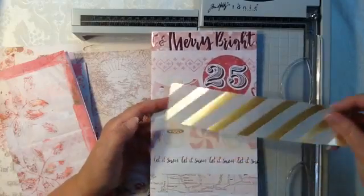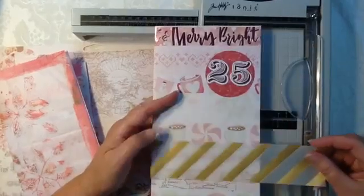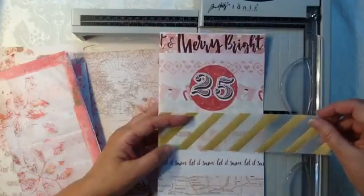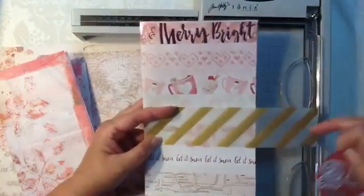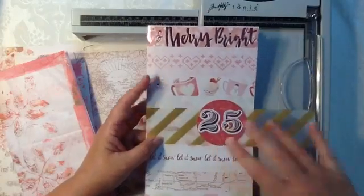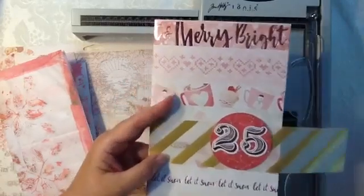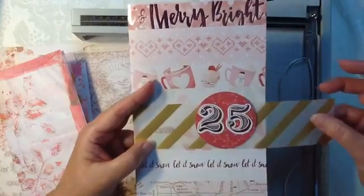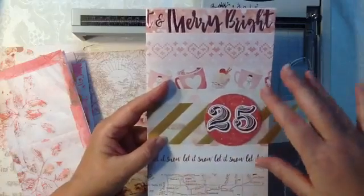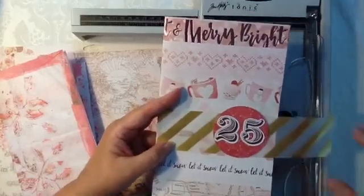So like, for example, this right here, this gold piece of vellum, and you'll see it again as we go through this, is actually from Stampin' Up! And so it is a cutoff piece of a 12 by 12. And I could do something like that, right? So it could look super, super cute just by adding another pattern paper on top of this. So I'll figure out what I want the front of this to look like, but this is just one example.